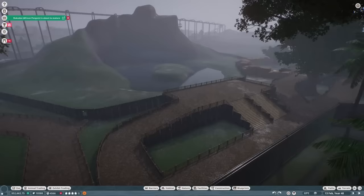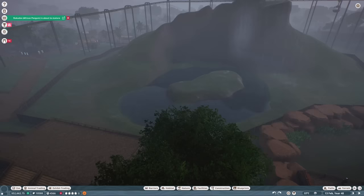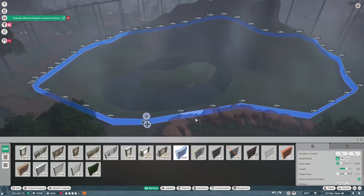Okay, so we've just managed to, we had to move the barriers because they were colliding with the path, which I didn't think about and should have done before. So top tip, make sure you always make your barriers the right length before you build anything over them. But the whole thing should be 3 meters. I'm just realizing it's not. I think it's just 3 meters on this stretch.